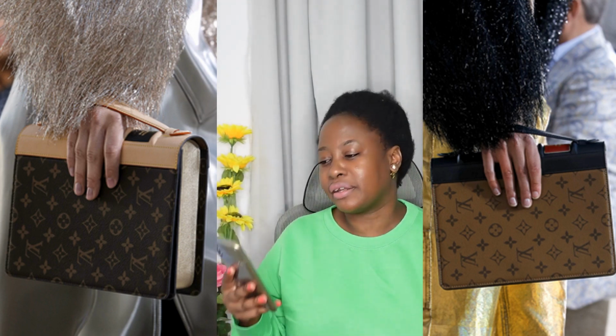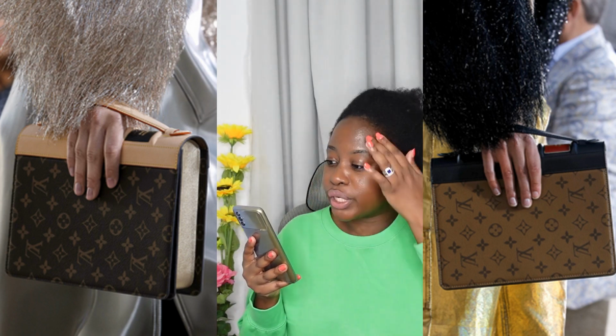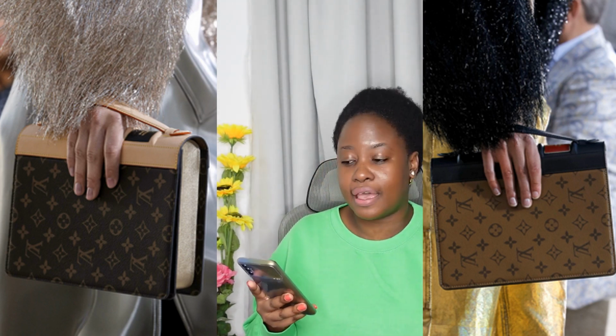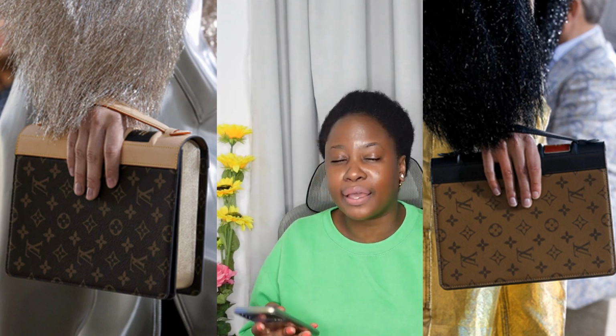Okay, I can't. I need this. I need to have it. Need. I really hope that these see production. If you have a Louis Vuitton CA, can one of you ask your CA if the book bags are going to make it into production? This is the only bag I want to know if it's going to make it into production, yes or no. Very cool, very edgy.